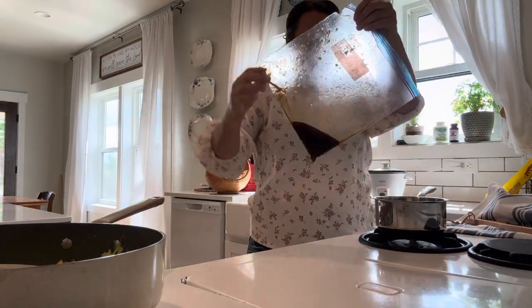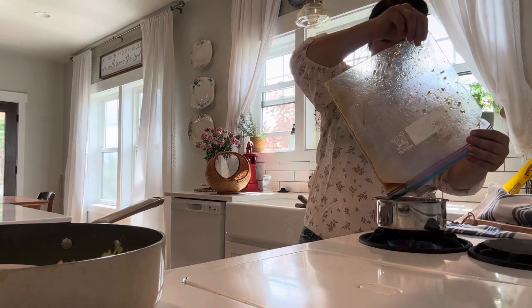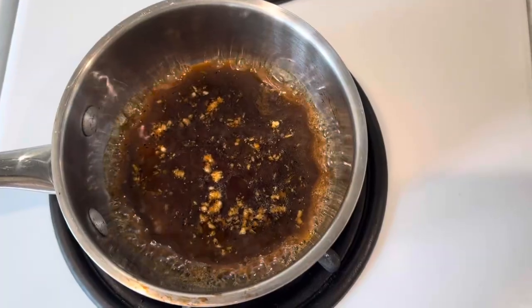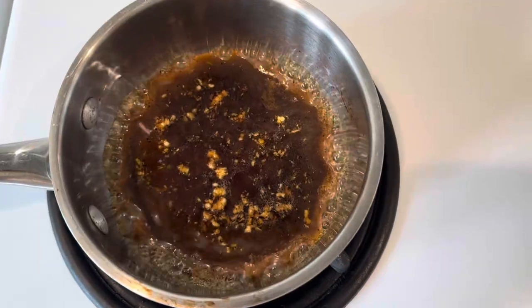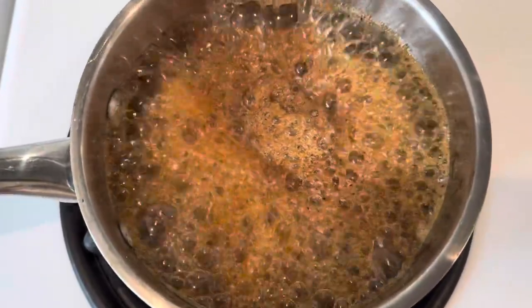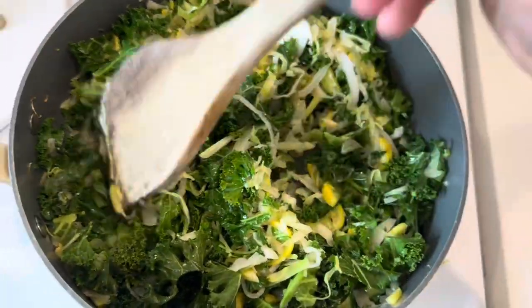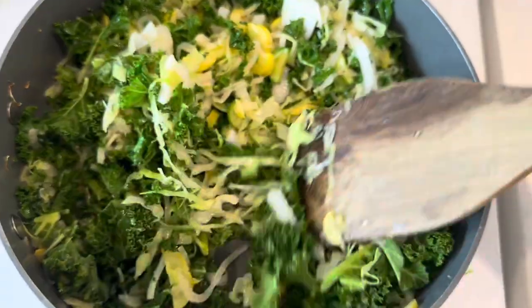Okay, so this chicken was marinating, and I am going to use that marinade. I put it in a small saucepan and just let it simmer over low heat until it thickens like honey. And this is going to be a delicious glaze that I'm going to use over the chicken and vegetables. Whenever I'm using kale, I like to put it in last because I don't like to cook it until it's kind of an ugly green.